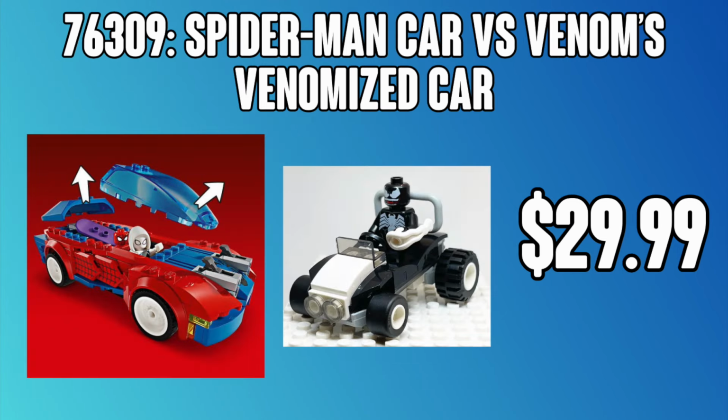Jumping up to the $30 price point, we have Spider-Man Car versus Venom's Venomized Car. I really doubt that this is the set name because it's hard to pronounce and doesn't really make grammatical sense, but at $30, I have to imagine we would expect something kind of like the Spider-Man car with the Venomized Green Goblin, and maybe a little car for Venom, or maybe both cars are smaller to reflect that $30 price point, but either way, only time will tell.